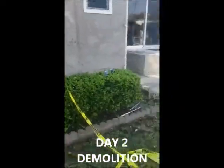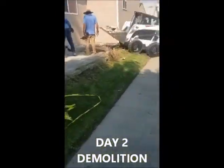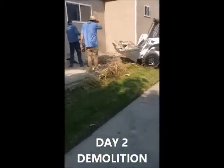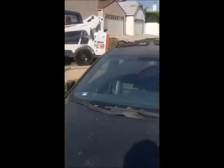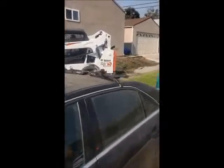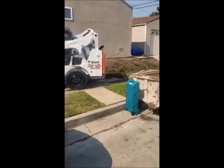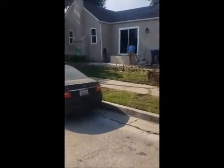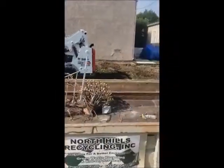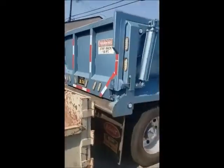Good morning everyone, here in LA. Starting a beautiful project, side yard. Day 2, demolition of the side yard. Yesterday we demoed the fence. This is our guys working. A little bit of a mess, but it's gonna be beautiful as always.